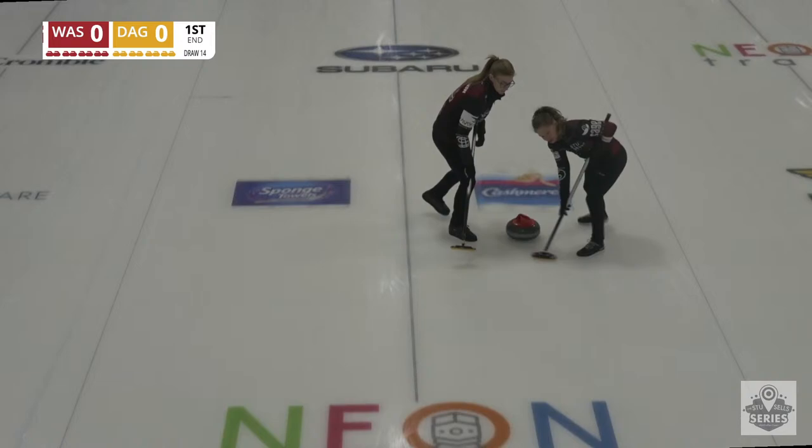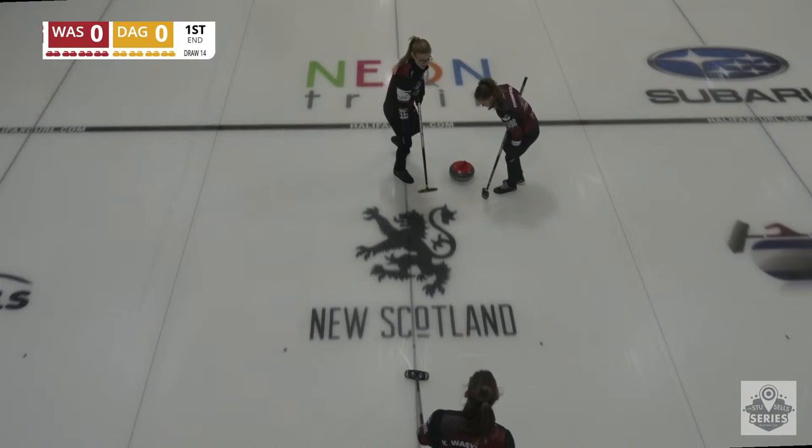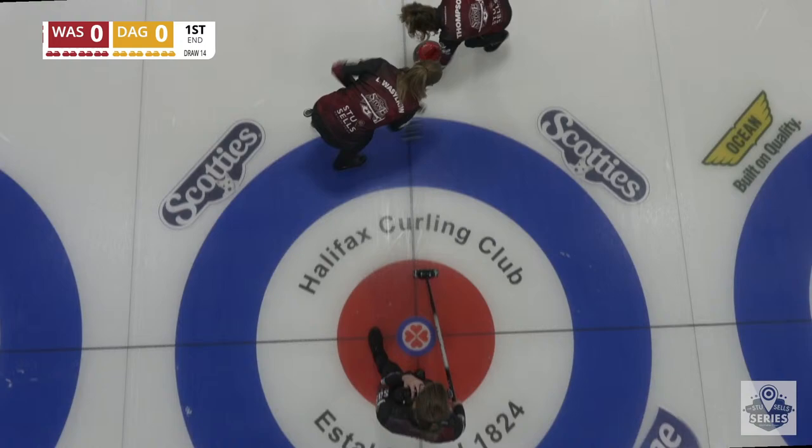is trying, but the shot is just my broom. 14-8. All the way in, I guess. Okay, close. 14-8, yeah.